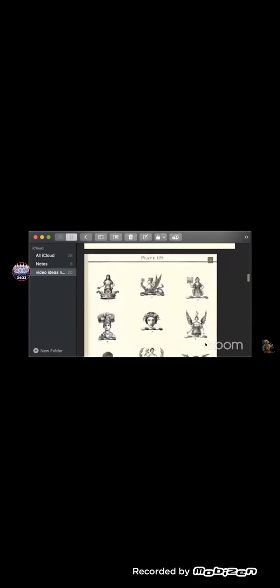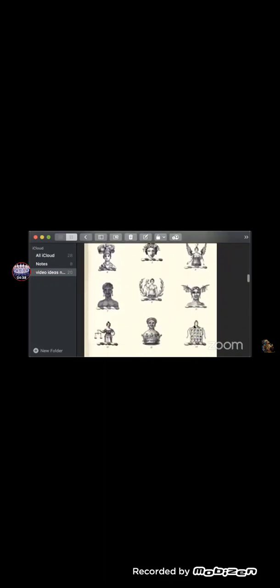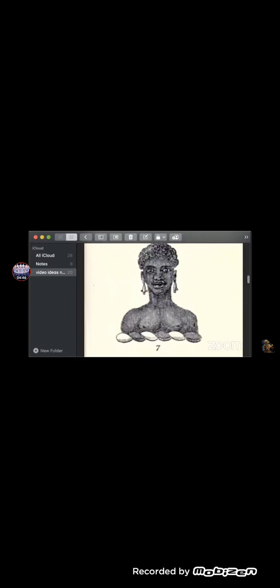All right. And so, as an example of one of the pages, I just wanted to show you guys. I zoomed in on some of them. The whole book is filled with this. And this is a close-up of number 7.